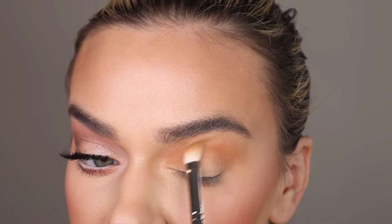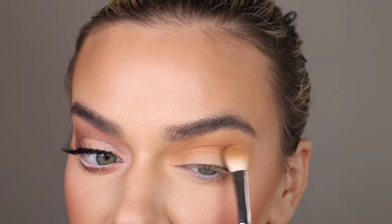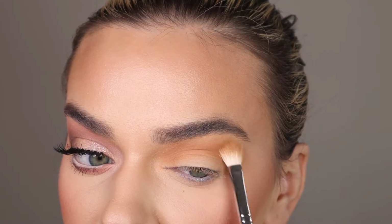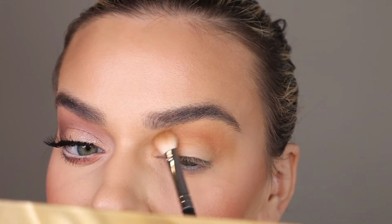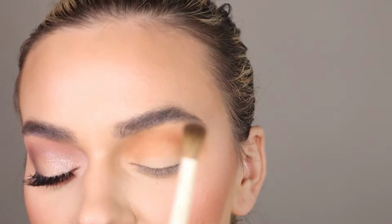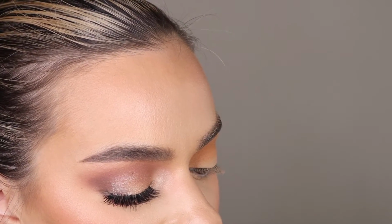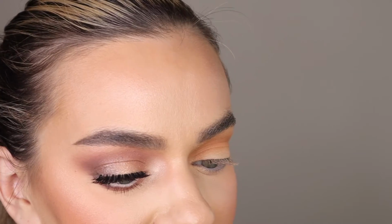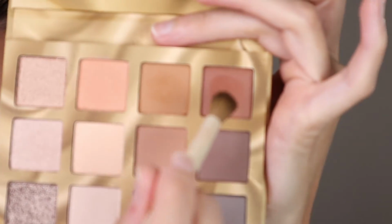So just defining this crease a little bit more with the warmth, blending out like a dream. These shades are working so good together. I love it. Very different than the other eye, but very pretty. So this is an Ariel A25, and I'm gonna go in with this shade, and it looks like these are matte, but they might have a satin finish. Yeah, they're kind of like matte satin.